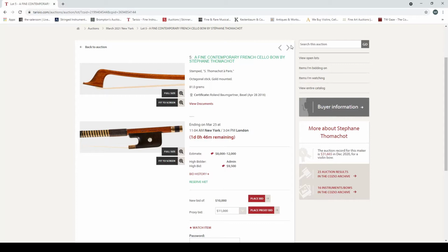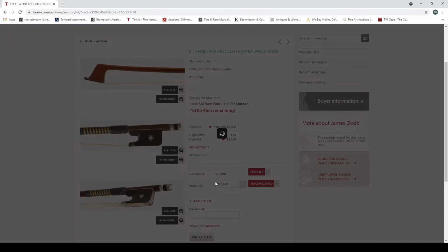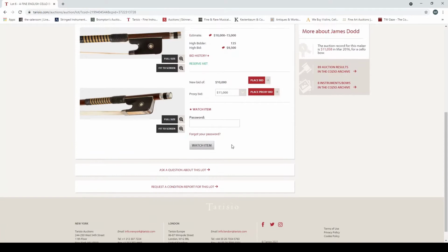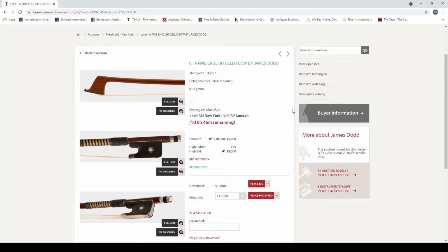A fine English cello bow by James Dodd, stamped J Dodd, octagonal stick, silver mounted, 81 grams. It's got bids, a few pictures, and then an interesting picture at an angle of this one. So they're not saying much in the main bits, but actually, just to add, if you ask for a condition report, you have to be logged in. But they have them ready. They just email them to you straight away. It's automatic, which I didn't realize before.